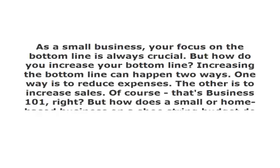As a small business, your focus on the bottom line is always crucial. But how do you increase your bottom line? Increasing the bottom line can happen two ways. One way is to reduce expenses. The other is to increase sales. Of course, that's business 101, right? But how does a small or home-based business on a shoestring budget do those things?